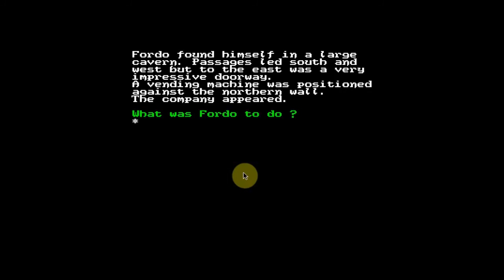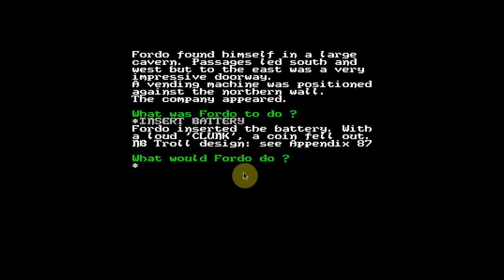Right, let's go west. We see the vending machine here. Let's try inserting the battery. Fordo inserted the battery. With a loud clunk, a coin fell out. NB Troll Design, see Appendix 87. I think the idea here is this is inverting the usually expected trope of an adventure vending machine inserting a coin to get a battery. Yep, this time you insert the battery to get the coin. But let's pick the coin up. We may need that soon.